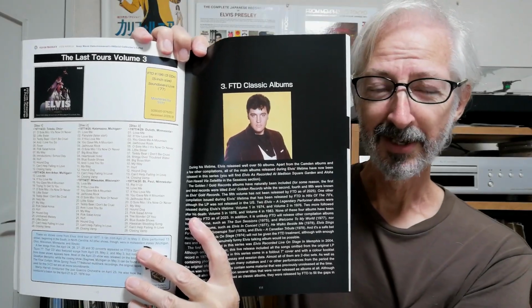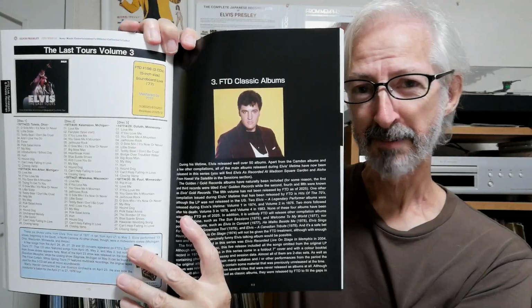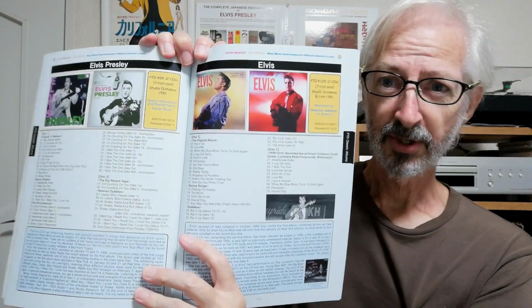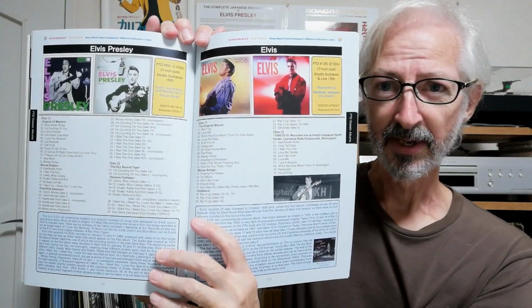And then the third section in Volume 1 is the FTD classic albums. You'll notice that on the left we've got a page for the Last Tours Volume 3, which is not finished yet because as of this video the release has still not come out. I believe they're delayed for a few days. So FTD Classic Albums, of course, were the 7-inch CDs, usually double CDs. So just on this spread here, you can see the first 2 albums, Elvis Presley and Elvis.